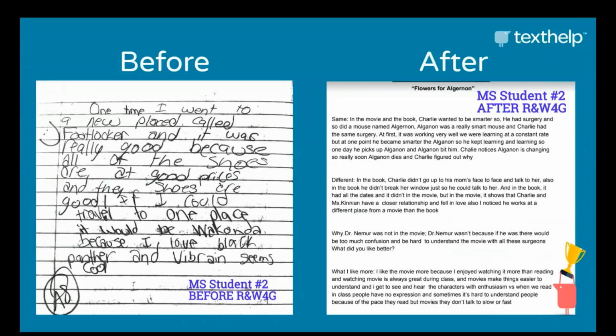Now, this is another student example too, and I think this is from a middle school student as well. Yes, this is a second example from another middle school student that benefits from using Read and Write's word prediction, along with the check-it tool as a deeper level spell check before turning in her assignments. Her before sample is from November, and her after sample is from December.